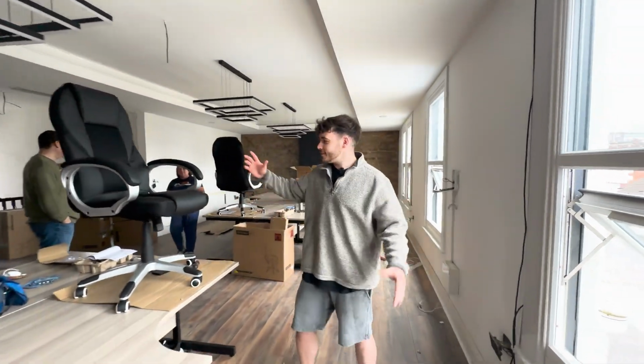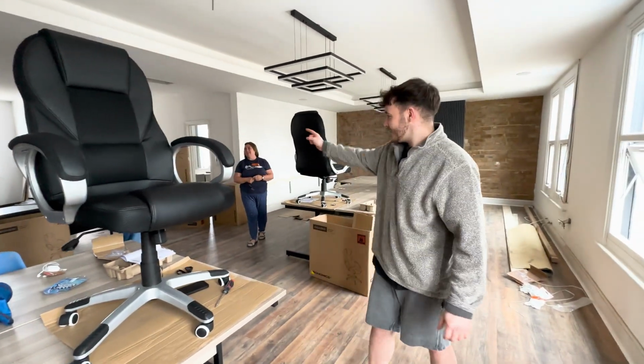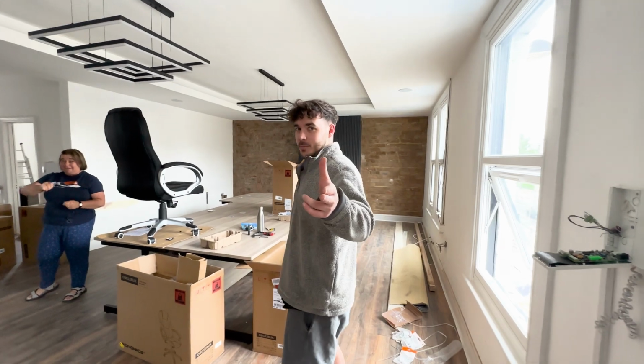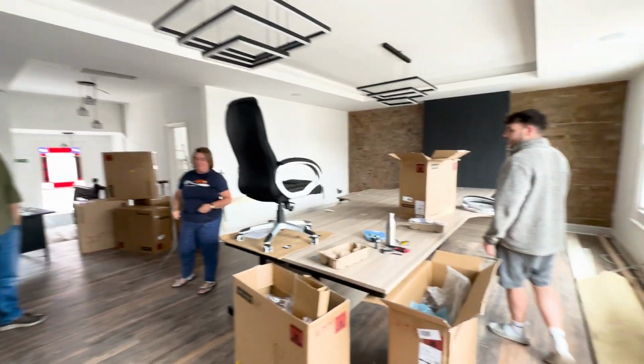And we're in the office making our chairs. They've all come over there in a nice delivery. And now we're getting all of these together, myself, Sam Ward, and Mother. So just built the first one and given it to Steve.